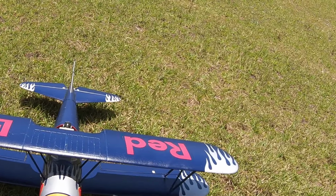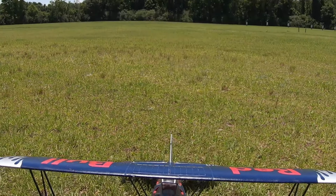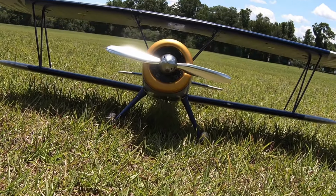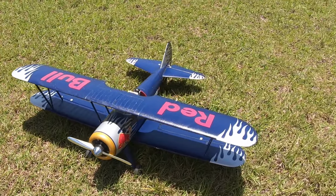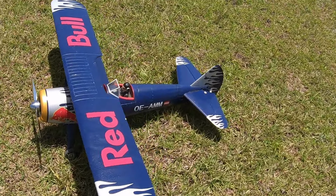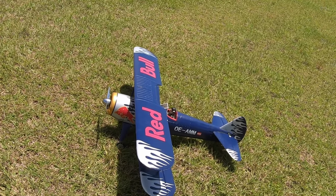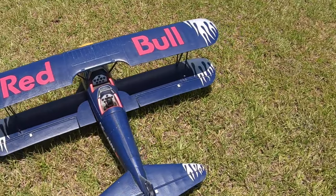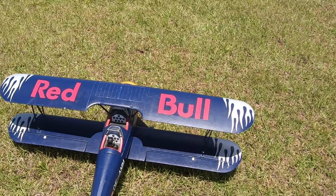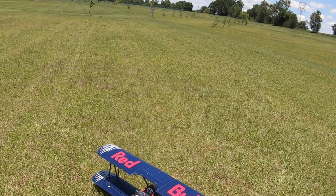It's a tricky plane to fly. There you see the chrome prop. Your Red Bull Flightwork Stearman, sold by Tower Hobbies. Good grief, man. This plane's probably 8 years old. 9 years old. Whew, that was some flight. That was the most sticking I've had to do on a plane in a long time, man. But like when that wind came up, man, it's just like, yeah.